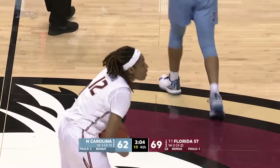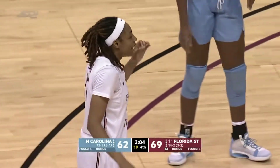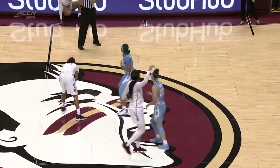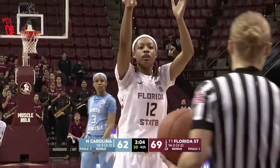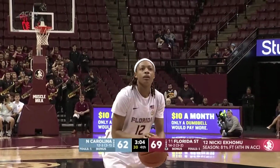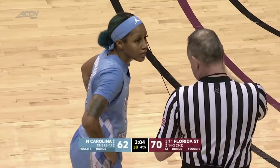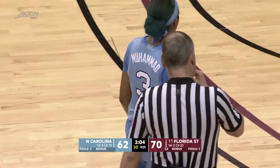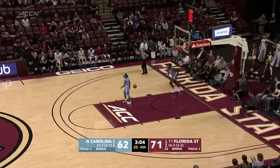Nikki Akamu there got tangled up with Medina Mohammed. Mohammed pleading her case. Akamu going to go to the free throw line. Definitely some contact there. I don't know if it was enough to warrant the foul. Nikki Akamu will step back to the line for Florida State. The way they've called it today, I probably would have let that one go, but Akamu, a good free throw shooter. Florida State will take it. Yeah, it has been a physical battle on both ends of the floor, and the officials really have done a good job of just letting these teams kind of duke it out for the most part.